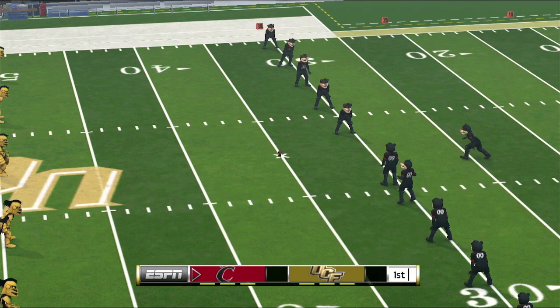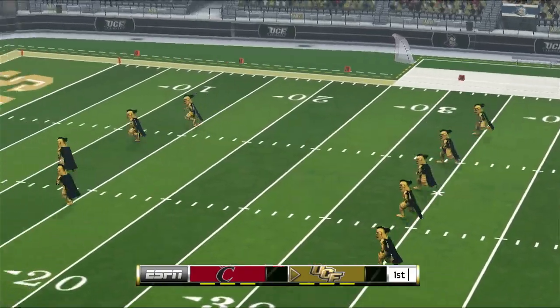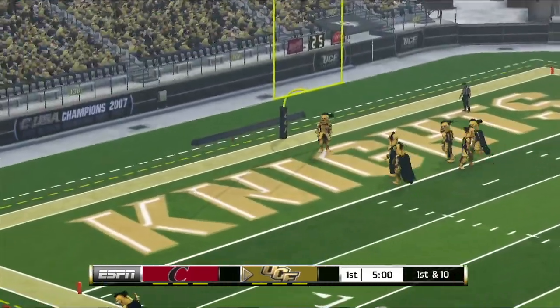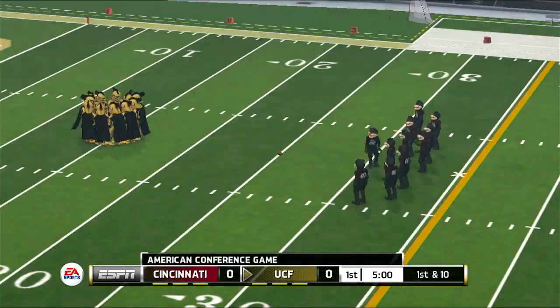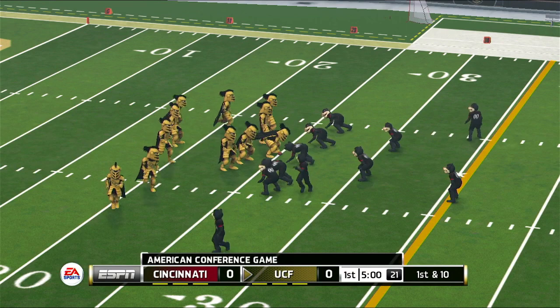Both teams are lining up for the kickoff. We're just about set to get this one underway. And he got all of this one. Great kick. And they can forget about returning this one. So let's see what the offense can do as they come out onto the field.